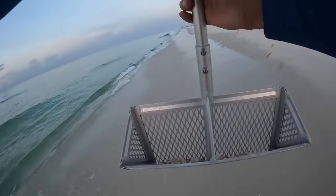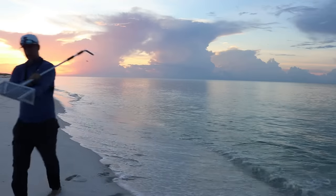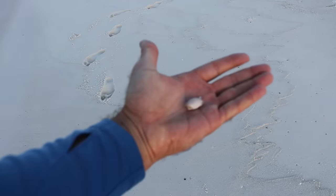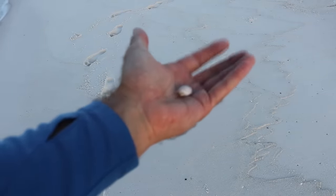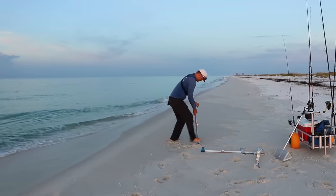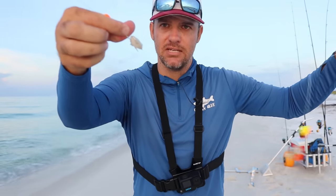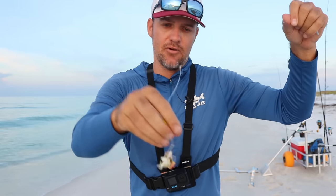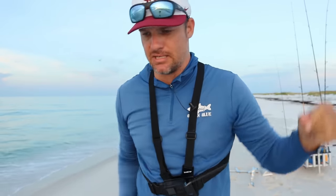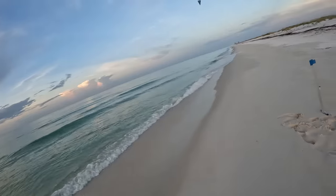All right, got some. This is a perfect size little sand flea right here. Good bait for anything out there on the beach. On this first rod, we are tossing out a sand flea and also a little piece of sand flea flavored fish bites on the tip of that sand flea. This works good for anything and everything out here.